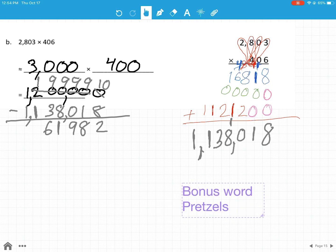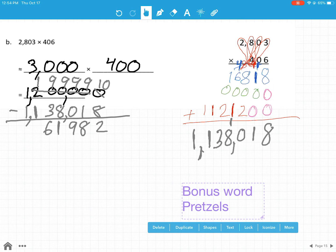Here's our bonus word. I was eating this at lunch, so that's my bonus word, pretzels. Have a good afternoon or evening. Hopefully I won't have technical problems like I did yesterday.